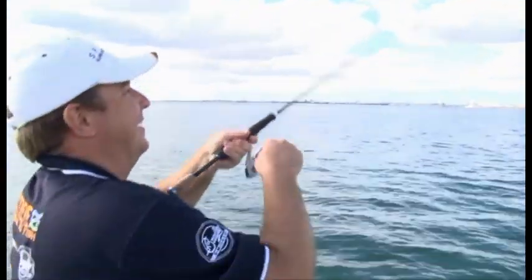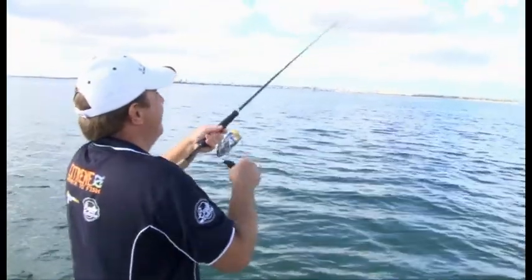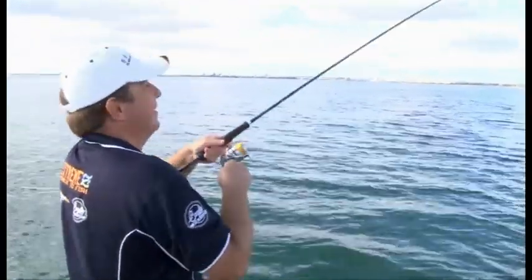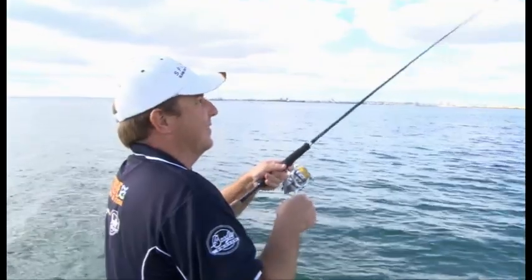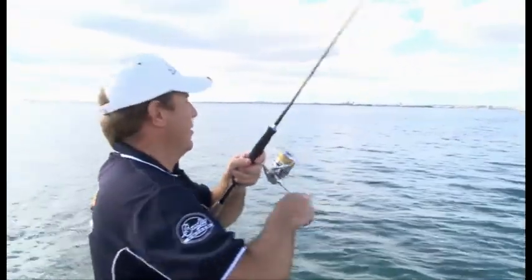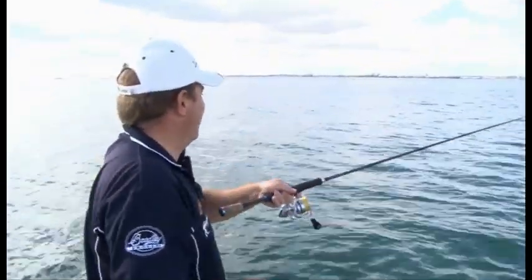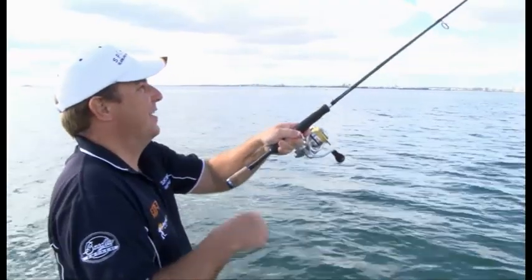Gotcha. Oh yeah, that's a KG. No denying their bite. Oh yeah. Not happy. That's why it's so important to have that little tippy rod. These graphite rods are great for all sorts of fishing, whether it's squidding or whiting, skippy, just that tip action. Look at that right there.